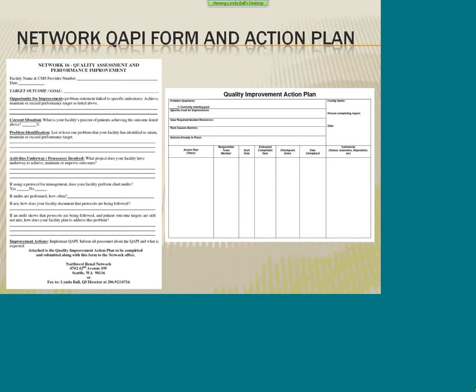Now, on the action plan itself, for the upper part there, you're going to take what you did on the Network 16 form and just transfer that information over. You've already done it, so you don't have to think of something different. We want you to put what's on that QAPI form on your action plan. Then, now that you've identified what your root causes are, what your barriers are, and what actions you're already taking, what new steps are you going to take?